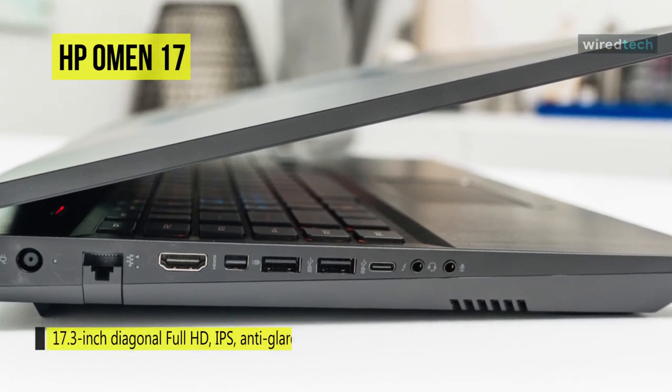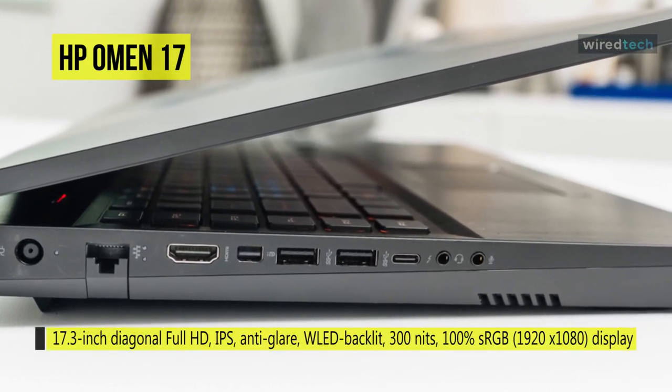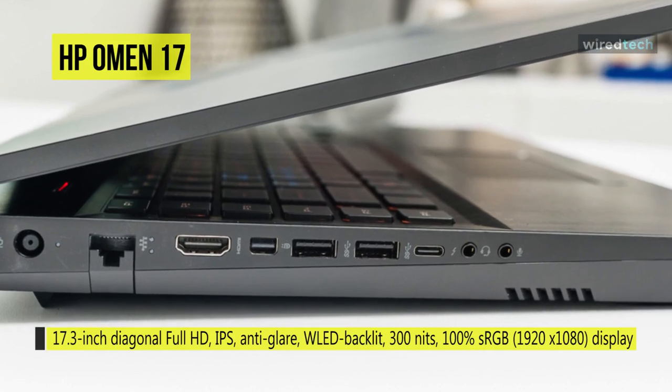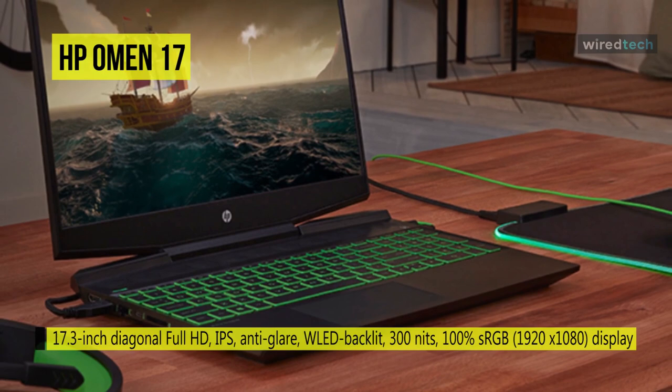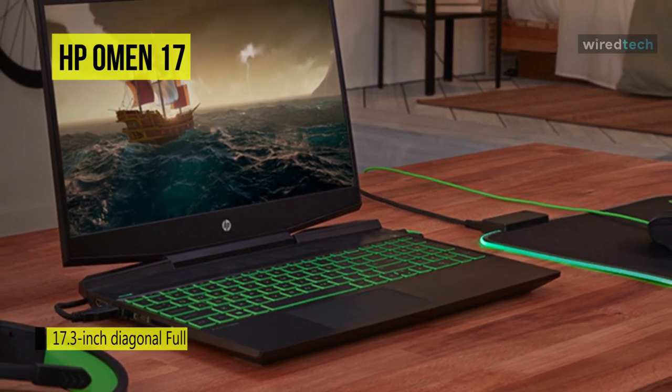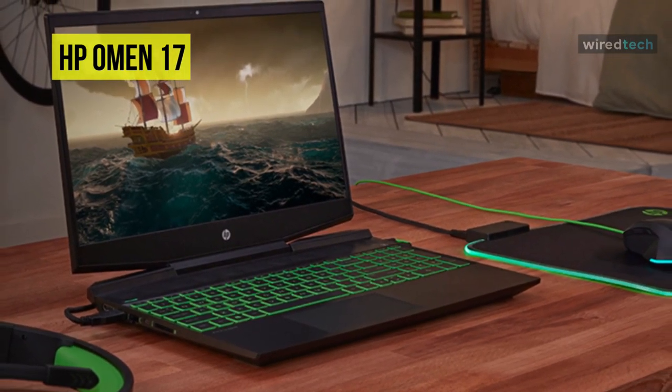For storage of your files, it is equipped with a 512GB NVMe PCIe M.2 SSD. Other integrated features include a wide vision HD webcam, dual array digital mics, and stereo speakers with Bang & Olufsen HD audio.